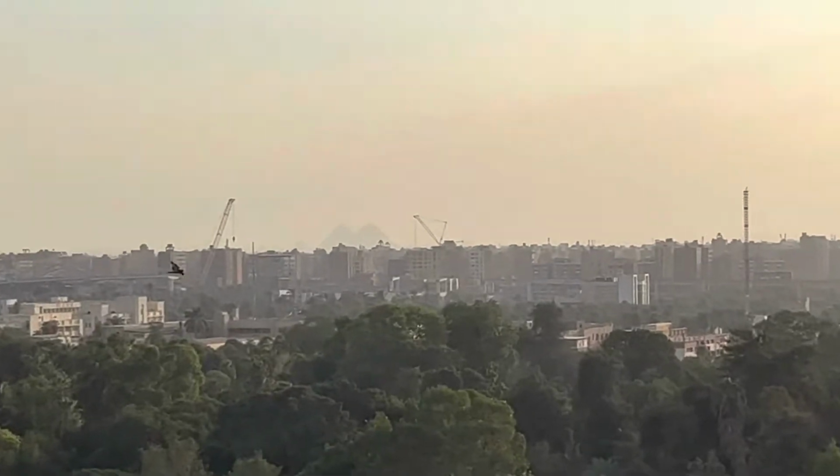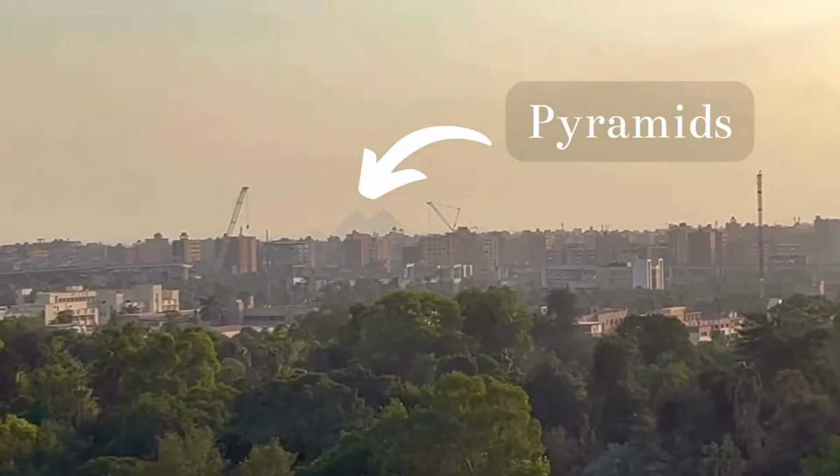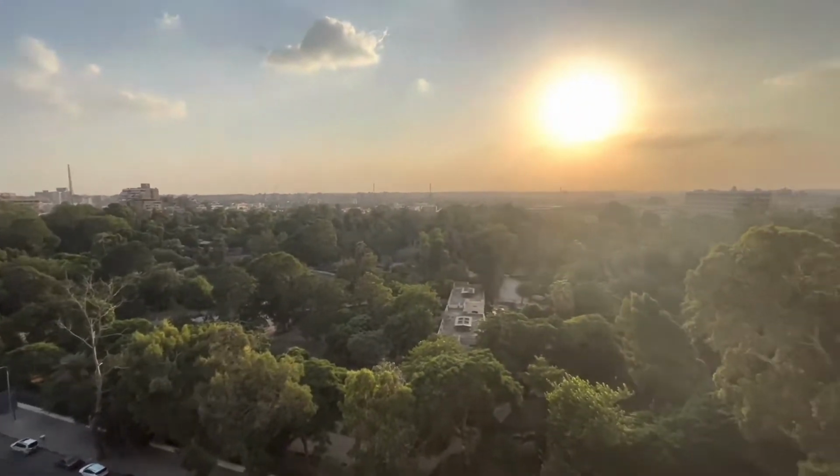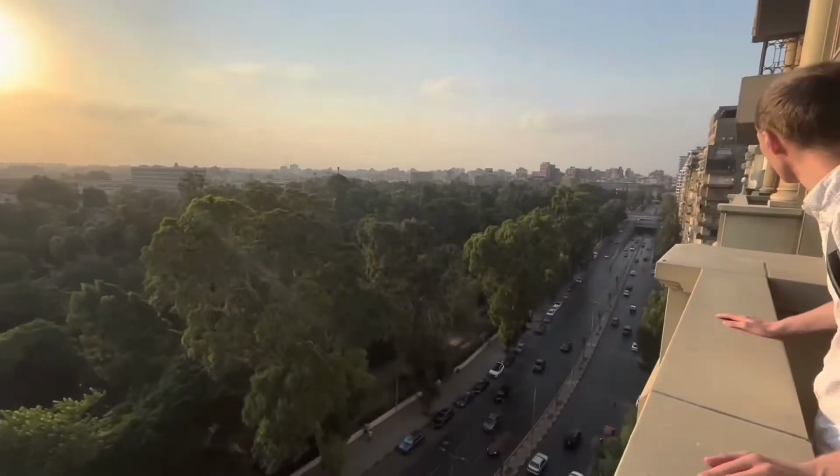The final thing that really made this room special was we were also gifted a beautiful view of the pyramids. Trust me, it was better in real life. My phone is just struggling here.